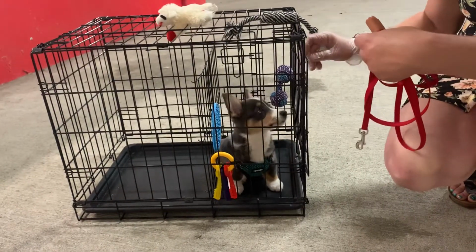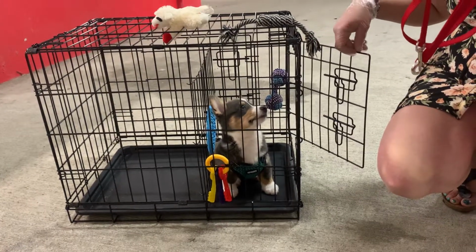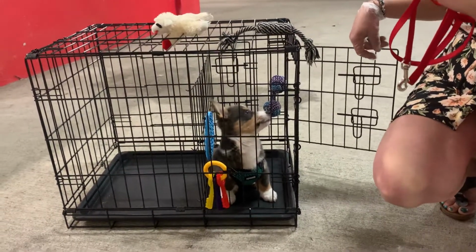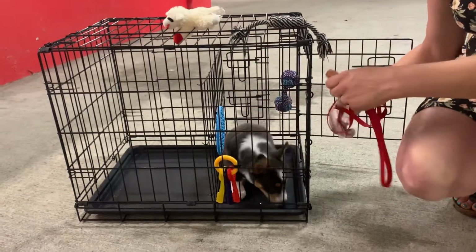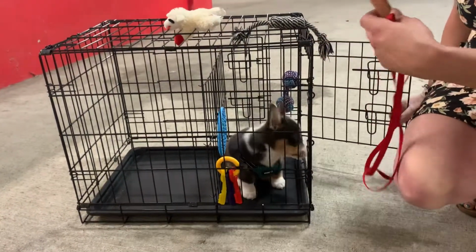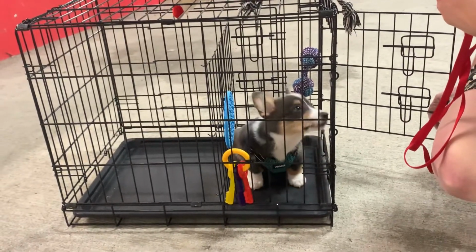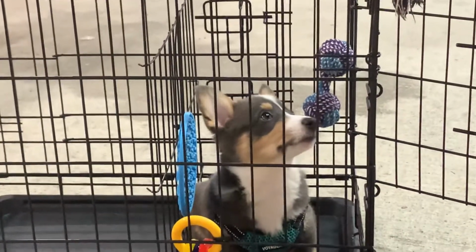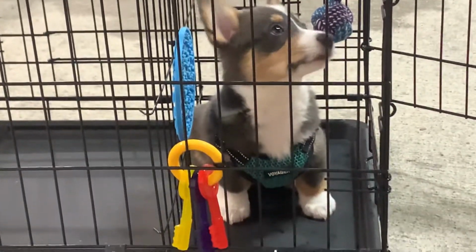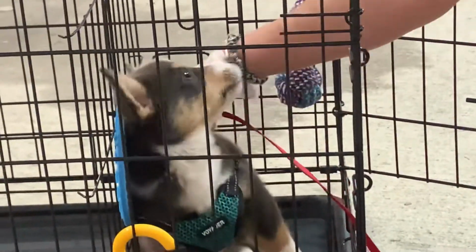So I'm going to open the door really slowly. And Steve's mom has been working with him already on this, so he's gotten really good at it, actually. So he's not going to run out. Now, if he wants to run out before I let him out, I'm just going to shut the door, and shut the door fast. Dog might get caught in the door. He might get his little nose bumped by the door. He's going to learn really quickly what not to do, because he doesn't like getting hit by the door.